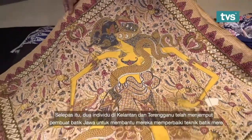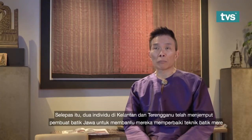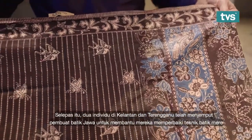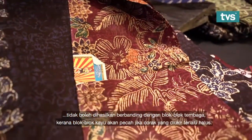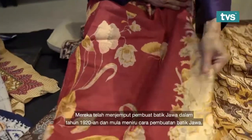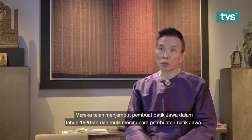After the 1920s, there were two people in Kelantan and Terengganu, each of whom invited Javanese batik makers to help them improve their batik technique. And the Javanese said, if you use the wooden blocks, the patterns will not be as fine and refined. Because with copper metal, you can make it very thin, whereas with wooden blocks, if it's too thin, it will break. So they invited the Javanese over in the 1920s and they started copying the Indonesian batiks.